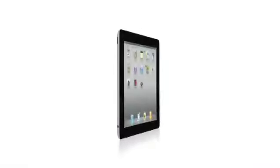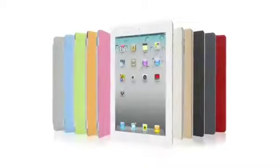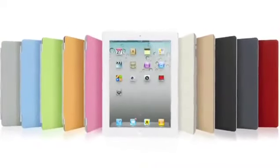With all that we've added to iPad 2, a thinner, lighter design, the amazing dual-core A5 chip, front and rear cameras, and the smart cover, this really is a giant leap forward. The original iPad defined a category, and I think that iPad 2 will really define that category for years to come.